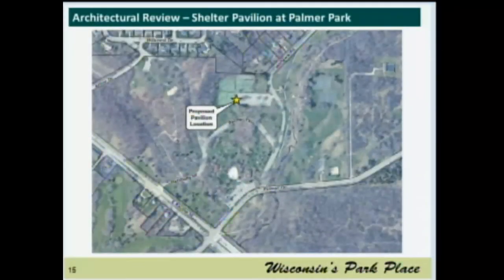The Parks Division requests the Commission endorse the architectural review for the construction of a new shelter pavilion located at the Palmer Park Tennis Courts. The Parks Division proposes to construct a shelter as proposed by the Friends of Patrick Ryan, who passed away in May of 2016. The collaborators of the project met with the city park staff and wished to honor Mr. Ryan with a structure at the tennis courts.